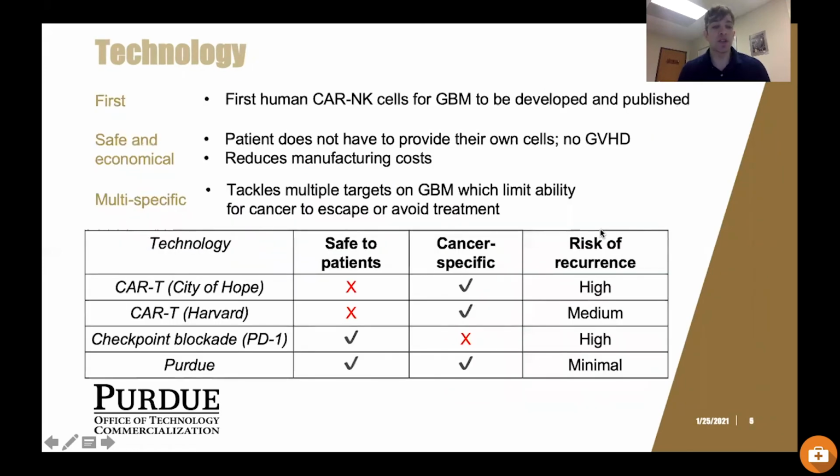The advantages of the technology are illustrated in this slide. Our technology is safe. It is the first human-engineered NK cell therapy for glioblastoma that has been developed and published. It is both safe and economical. Patients don't have to provide their own cells. There's no graft versus host disease, unlike treatments with CAR T cell therapies. And it's multi-specific, meaning it really limits the ability of the brain cancer to return.